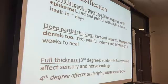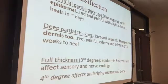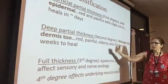Your deep partial, or what we call a 2nd degree, you have gone into the dermis, and this is the kind of thing they're trying to show you in the back of this. You have gone down into the dermis. This is going to take longer because you have damaged more, clearly. You've exposed yourself to more energy, more problems. All right? So you often do blister with that one.